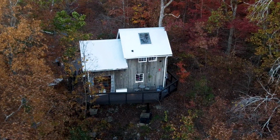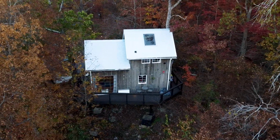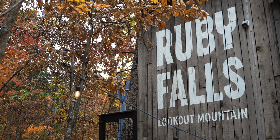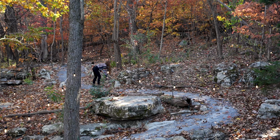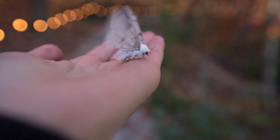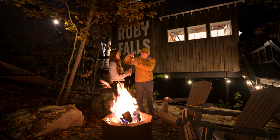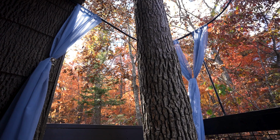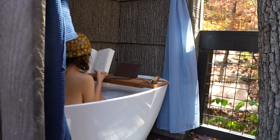Nestled amongst the whimsical trees of Chattanooga's Lookout Mountain are 3 boutique tree houses, all waiting for locals and travelers alike to escape into an enchanting woodland fairy tale. Sitting right above the magic of Ruby Falls, they offer every guest a luxurious treehouse experience where nature can be thoroughly enjoyed without sacrificing modern comforts.